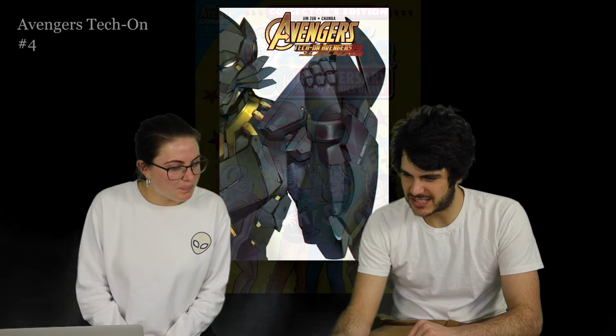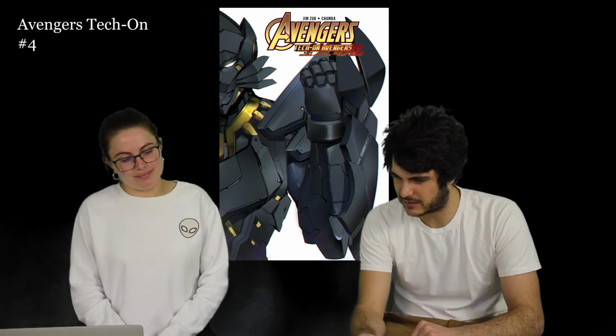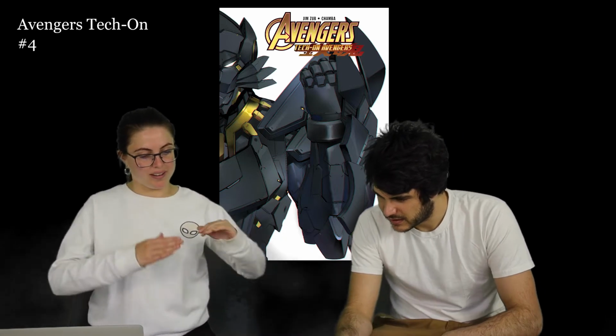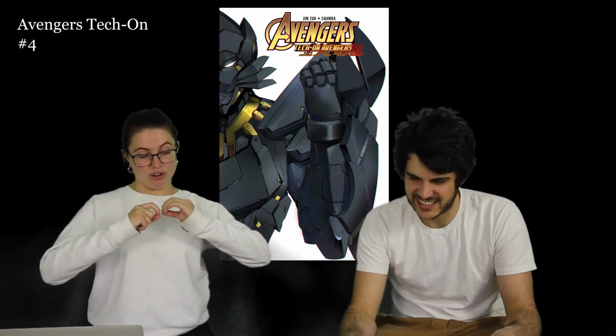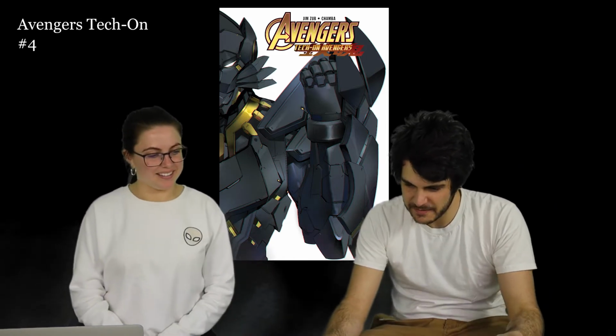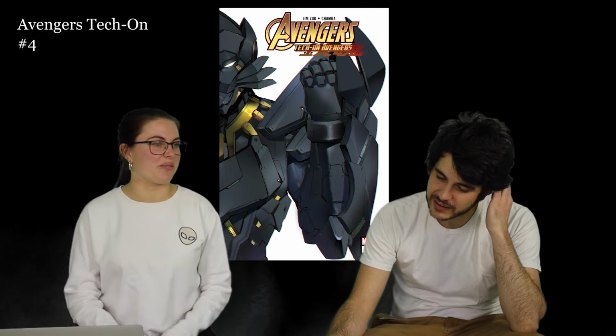You've got the Avengers Tech-On Avengers, the Black Panther tech suit. Well, I want to zoom out because I hate how the bottom crops out, but it's so tiny. Just pull it back a bit. It seems like a bad crop, just from a photography perspective.